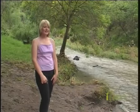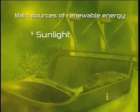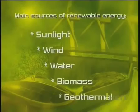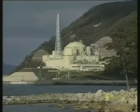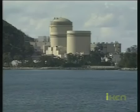harness it. The main sources of renewable energy are sunlight, wind, water, biomass, and geothermal. Nuclear power is not considered to be a renewable energy source because uranium, although not a fossil fuel, will eventually run out.